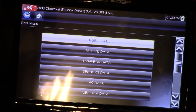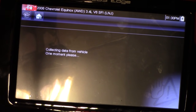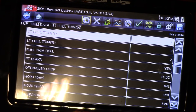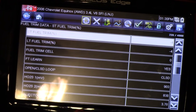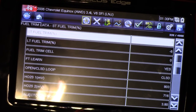Okay, we've made our repairs, and I went ahead and reset the fuel trims. Let's go ahead and monitor our data and see where we're at here. Looks like we're at -5 long term. Zeroed right out. Excellent.